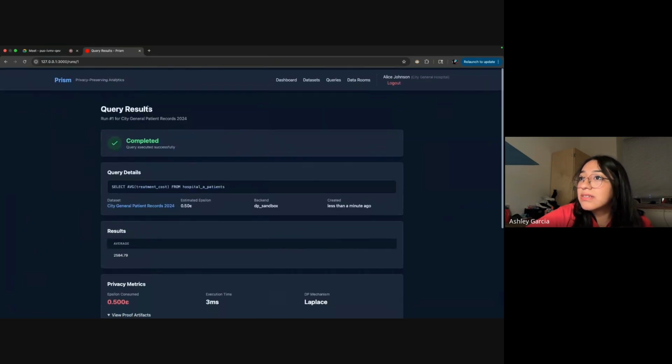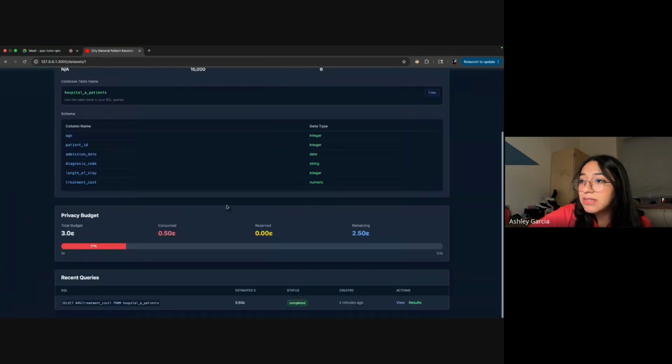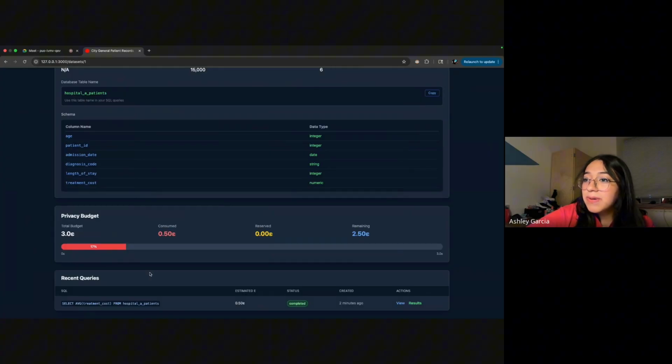If we go back to the data sets, you see that this depleted the budget a little bit. I don't know if you caught how much it was before, but theoretically, if I just keep running queries, it's going to run out and block me from making any queries. But it's going to take a while, so we're just not going to do that.